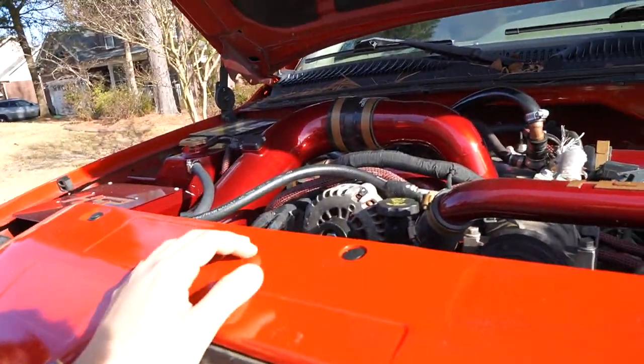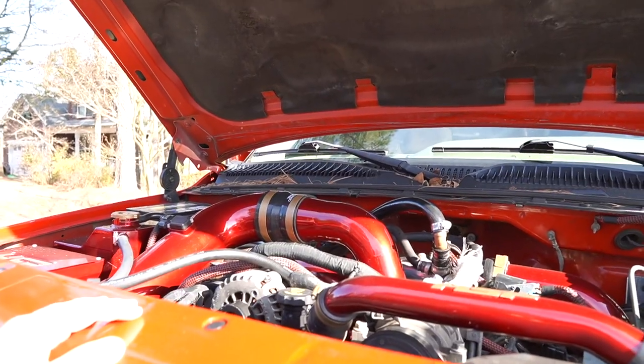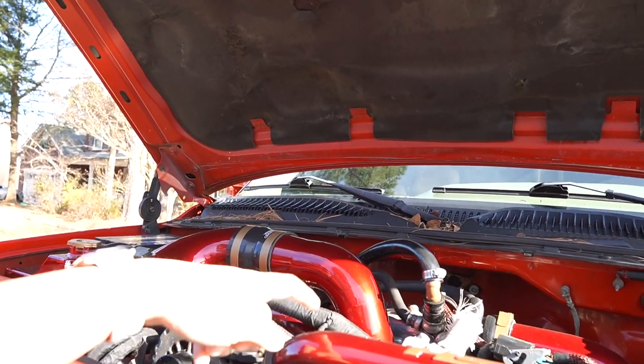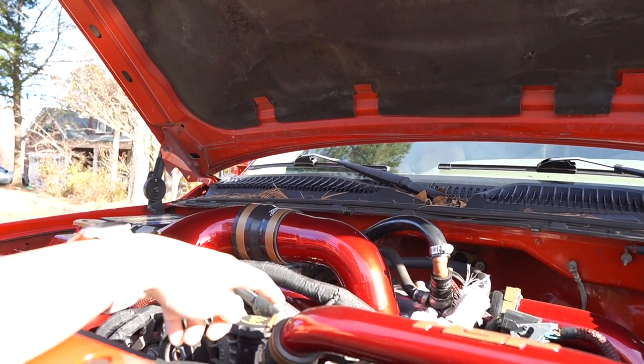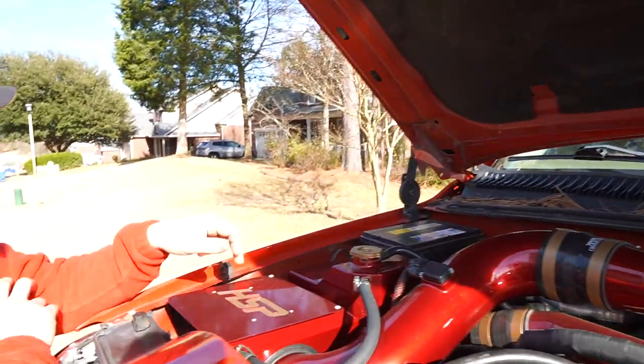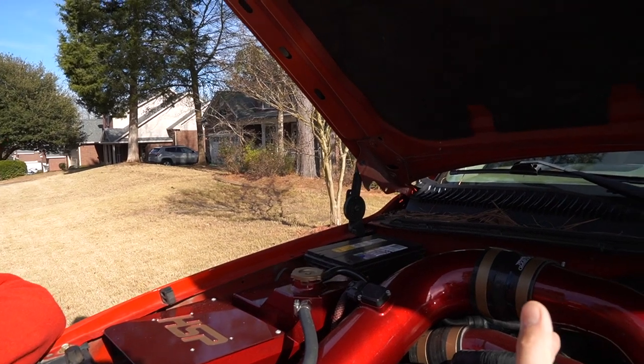Here is my engine bay. Looks very, very similar to Devin's. Only difference is I don't have this pipe, the coolant pipe. Coolant pipe, yep. And my clamps are powder coated. Yeah, I wish I would have thought about that. And your HSP is powder coated. Yeah, so my accent pieces are gold.